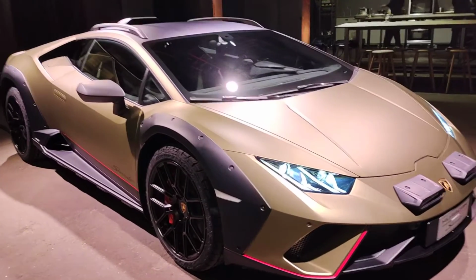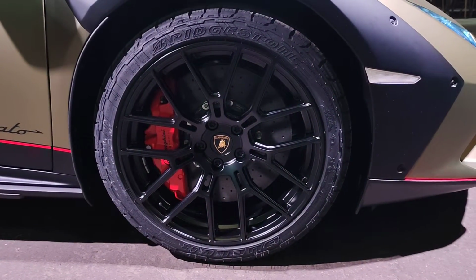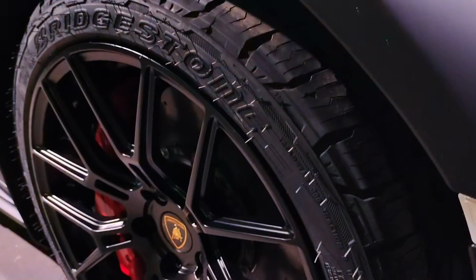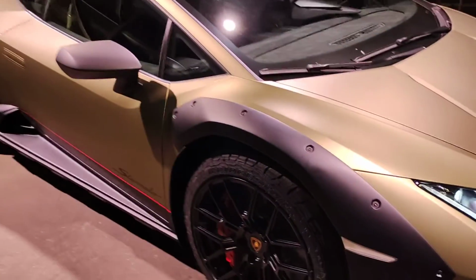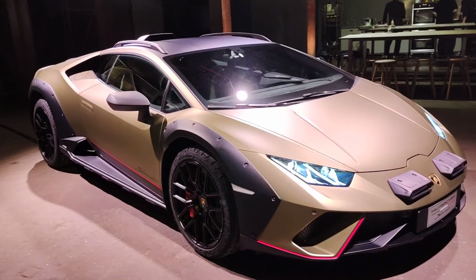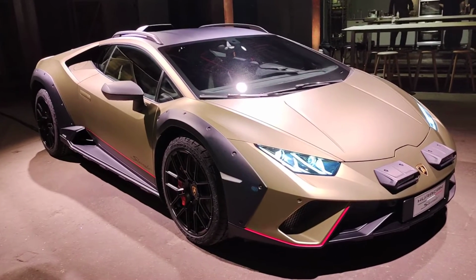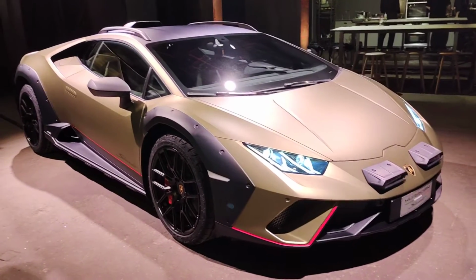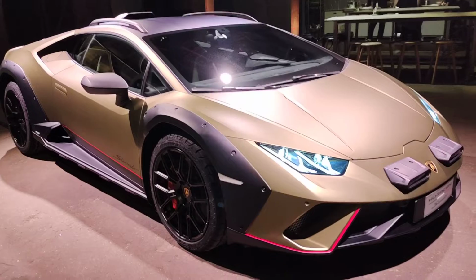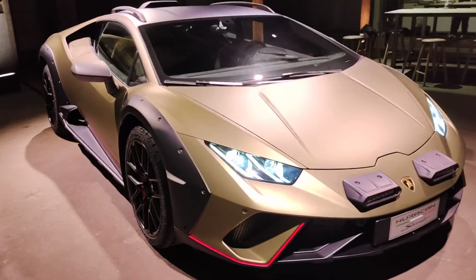And also, you have these specially developed Bridgestone Dueler all-terrain tires on 19-inch rims. As you can see, there's quite an aggressive tread pattern there. These were conceived mainly with dirt track performance in mind, but I was talking to the Chief R&D Strategy Officer, Luca Pacini, and he says the car is pretty good on tarmac as well, but of course don't expect to match the lap times of a Technica or an STO.